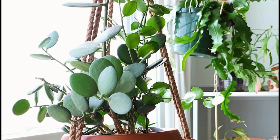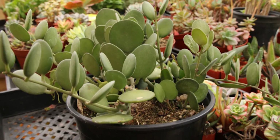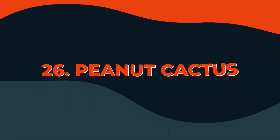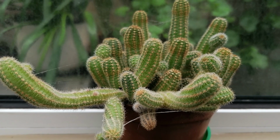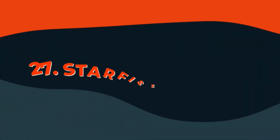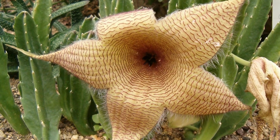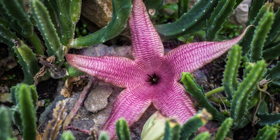Number 25. Silver Dollar Vine. With round leaves covering its vines in an alternate fashion, the silver dollar plant is one of the best succulent vines that screams elegance. Number 26. Peanut Cactus. The peanut cactus is a vine-like succulent plant with long and spiky cactus stems that bear beautiful pink and orange blooms. Number 27. Starfish Flower. A spineless cactus-like plant, the starfish flower is a pink-purple star-shaped plant covered in white hair.